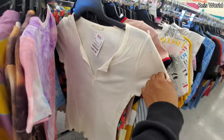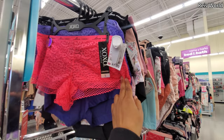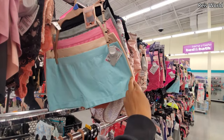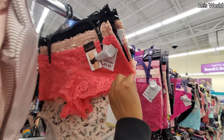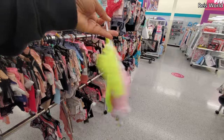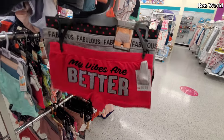So depending on what you're looking for. So today they have XOXO. You will get 3 for $8. Now the boy short, $10. Looks like you get 5, an arrow here. Those are $14. That one's $6. And $7. Okay, look at that little lemon print. The lime green. 3 for $6. We have the polka dot.